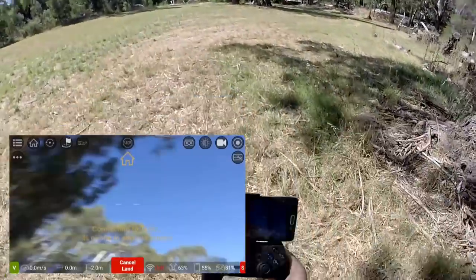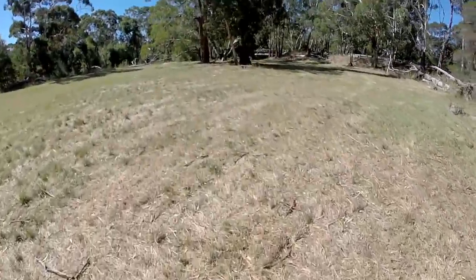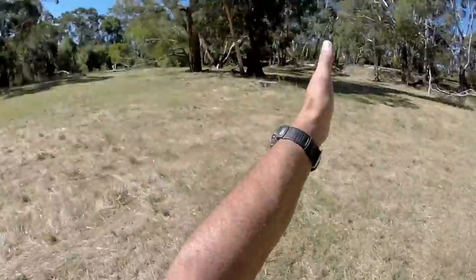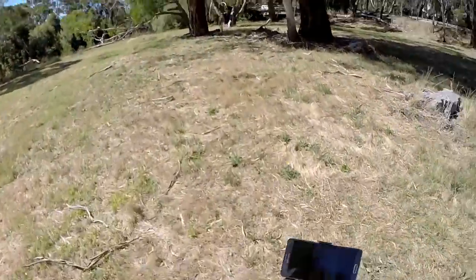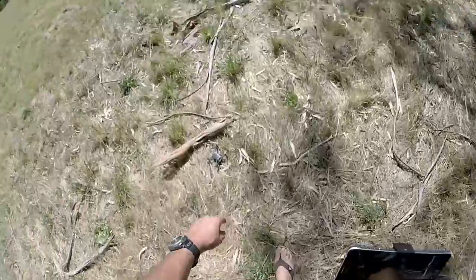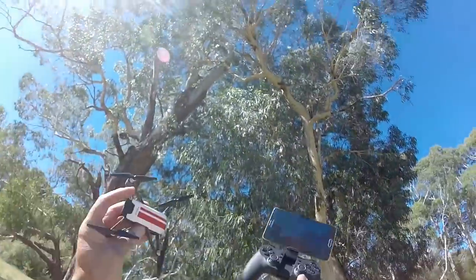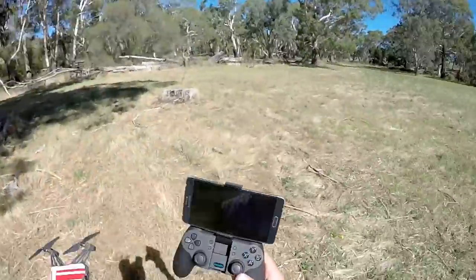Oh, crikey. I only just saw it fall down. I'm pretty sure it's somewhere over here. Most unusual. Why it flew over here, I have no idea. Okay, I think this is the tree it hit. And there it is. Oh. Okay, the battery's come out. Looks a bit worse for wear. However, pretty sure she's unscathed.